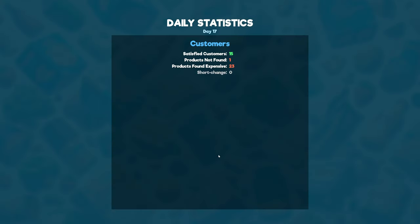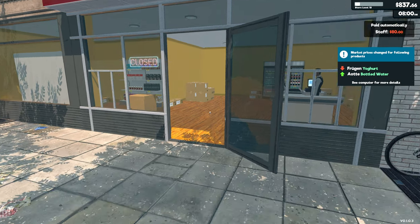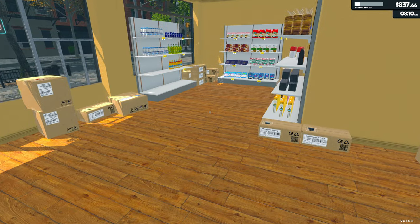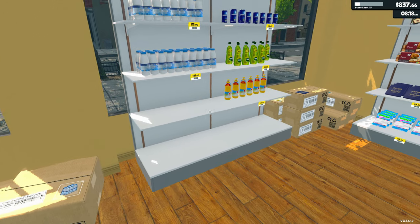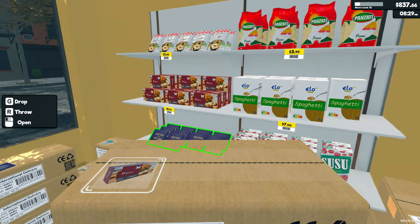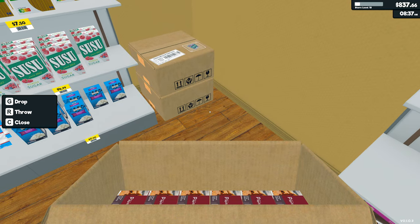Okay, we're gonna head straight to the next day. And we're gonna open straight away as well. My aim is to try and get... Oh, it's so tough, I can't remember where everything was. My aim is to try and get the storage, because this is just a mess.